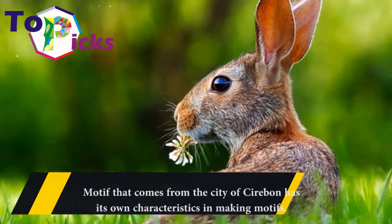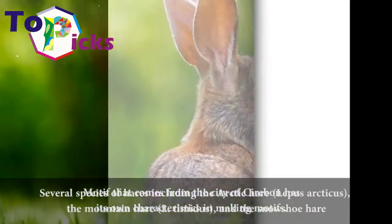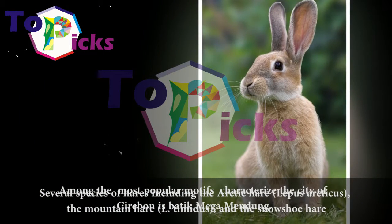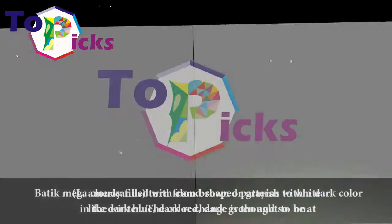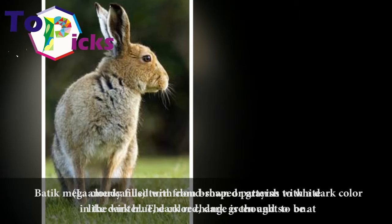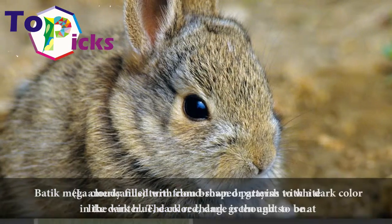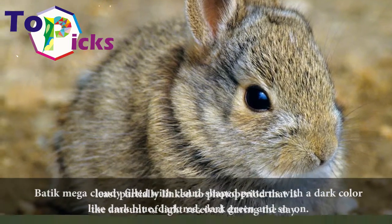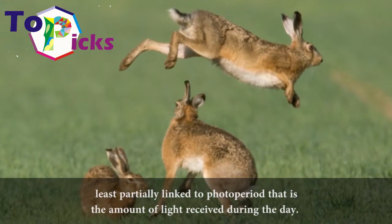Hares. Several species of hares, including the Arctic hare, Lepus arcticus, the mountain hare, L. timidus, and the snowshoe hare, L. americanus, turn from brown or grayish to white in the winter. The color change is thought to be at least partially linked to photoperiod, that is, the amount of light received during the day.